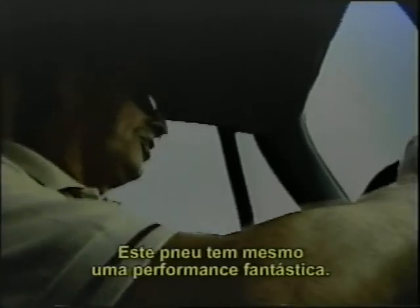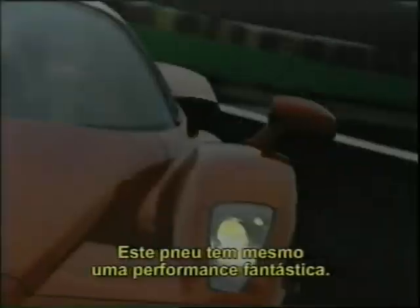Now we're on the straight. This is where we reach maximum speed, and it's very crucial to handle braking at the end of the straight well. This tire delivers a really fantastic performance. What a great car, and what great tires.